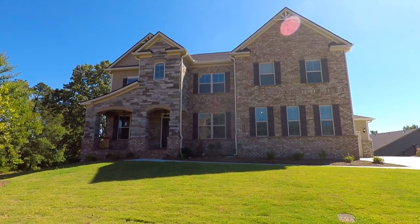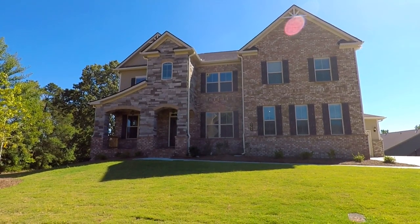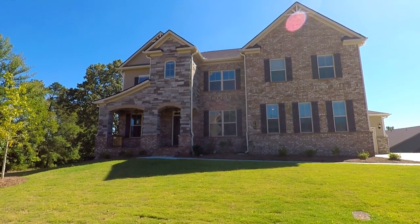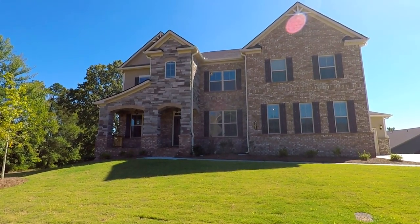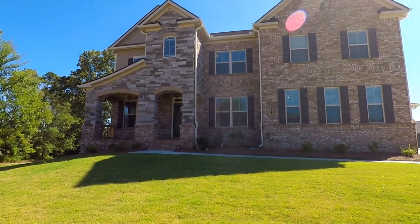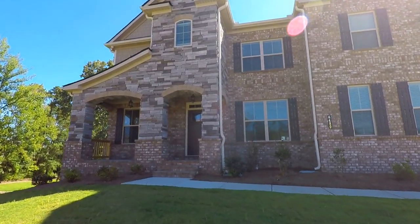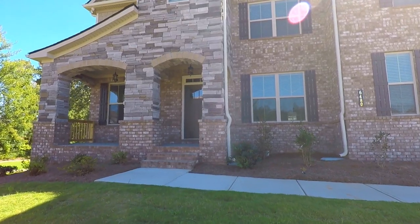At the time of this recording, the builder has only one Willow available for sale that is completed and move-in ready. So if you're either in Atlanta or relocating here and you're looking for a four bedroom on basement, give me a call. My contact is below. So let's go inside and take a look around.